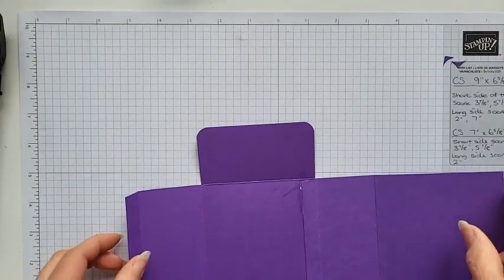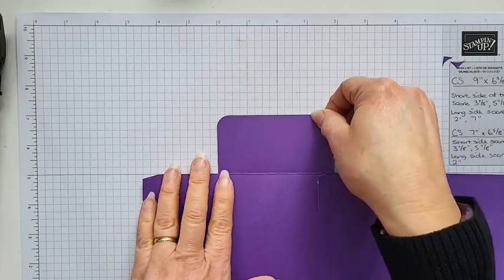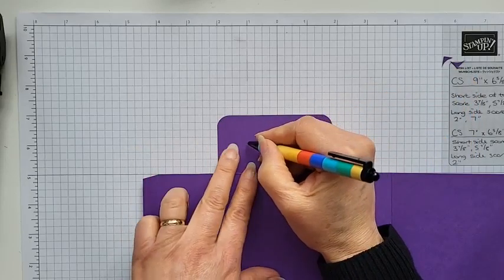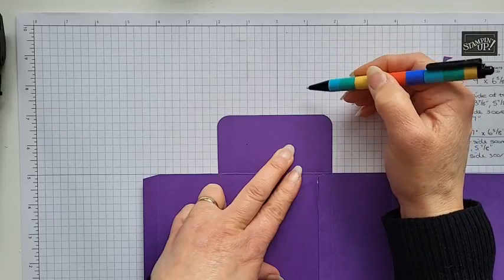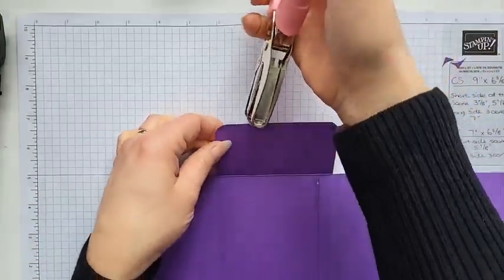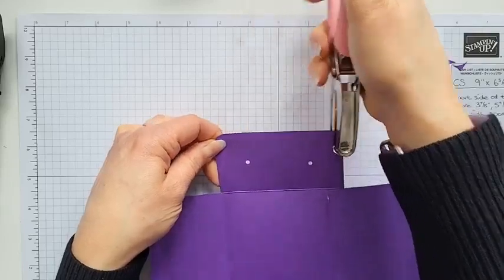Okay, the next thing you want to do is roughly line up, use the grid paper for this, but line up roughly where you want your holes to go for the ribbon, and just put a couple of little dots just so that it's roughly even. Okay, I can't find my old Stampin' Up hole punch, so I'm just going to use this one and just punch those 2 holes.